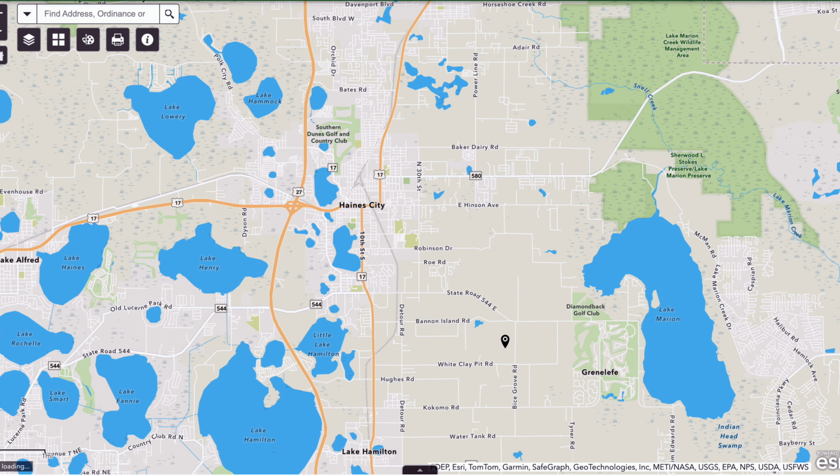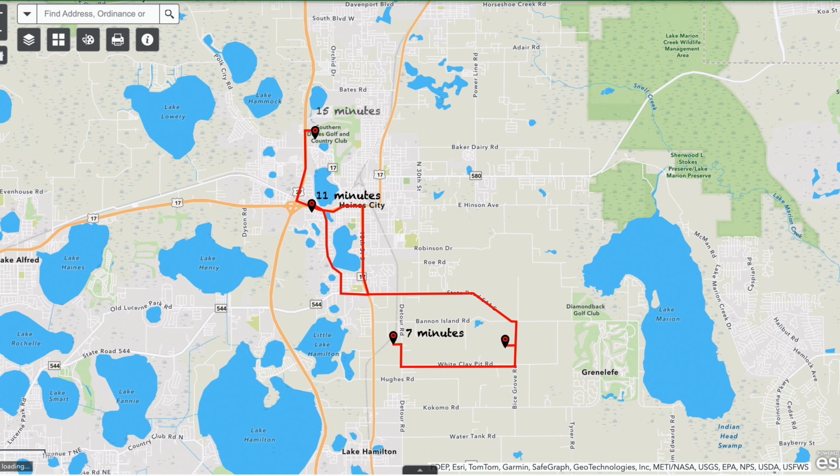Taking a local look at Haines City, we're going to have our community on the pin drop, and the next 3 drops are going to be our grocery locations. Leaving our community closest to us is going to be an Aldi, only 7 minutes away. Next up is going to be Haines City main Publix, only 11 minutes away, and a larger shopping area with a Super Walmart, only 15 minutes away.